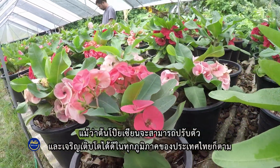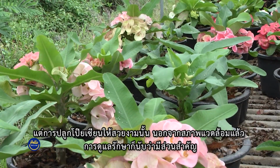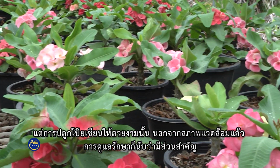Although crown-of-thorns plants can grow in any region of Thailand, if you want them to look beautiful, besides the environment, caring for them is also important.